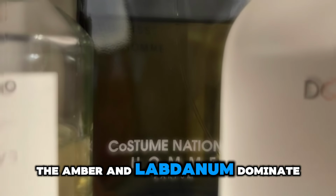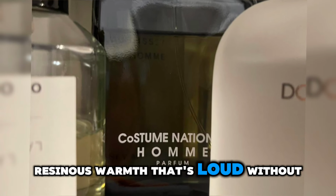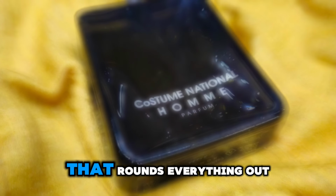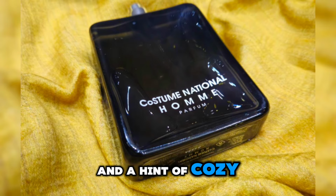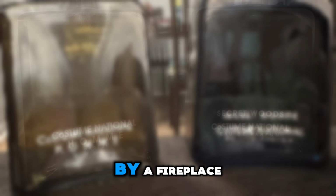The amber and labdanum dominate the heart and dry down, creating this smooth, resinous warmth that's loud without being obnoxious. The sandalwood adds a creamy, woody quality that rounds everything out. There's even a subtle fruity undertone and a hint of cozy tea hiding in there. It's like wrapping yourself in an expensive cashmere blanket by a fireplace.